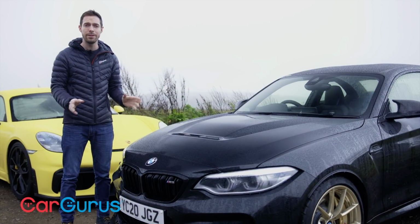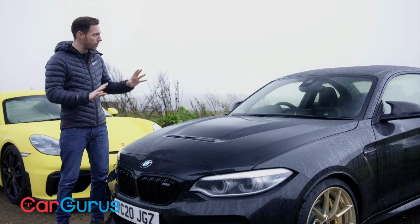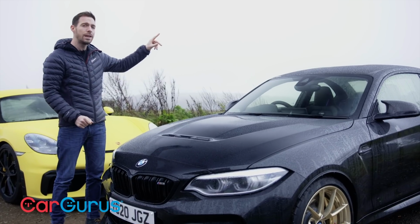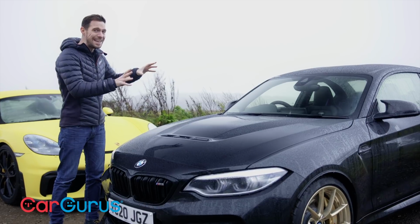The CS badge means this is the fastest, most focused M2 to date. You can tell it's the CS because it's got carbon fibre all over the place. The splitter at the front, the roof, there's a lip spoiler at the back, and the diffuser as well. However, all the really big important changes are beneath the skin.